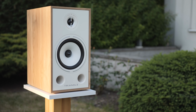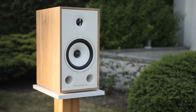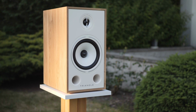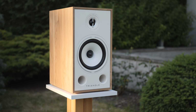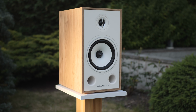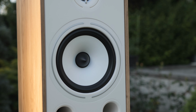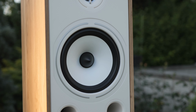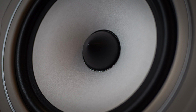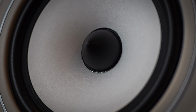But as always, let's move to the most important, sound quality. What surprised me at the very beginning was the amazing scale. Triangles can build an unusually large and lively soundstage, probably the best I've ever heard from a speaker this size. And this is also intensified by the brilliant natural mid-range. Vocals are articulate, large and have a solid body. In mentioned terms, performance is simply unmatched by any of the rivals I've heard.